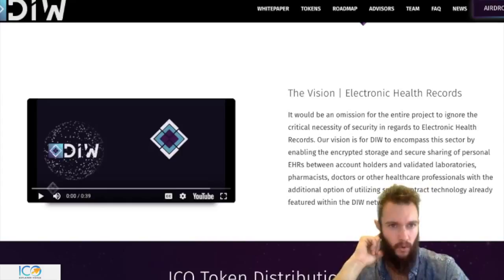And I'll have to actually be honest here. This final little bit, and this is without reading the white paper, this final little bit says the vision, electronic health records. It would be an omission for the entire project to ignore the critical necessity of security in regards to electronic health records. Our vision is for DIW to encompass this sector by enabling the encrypted storage and secure sharing of personal EHRs between account holders and validated laboratories, pharmacies, doctors, and other healthcare professionals. Now, with the additional option of utilizing smart contract technology already featured within the DIW token.